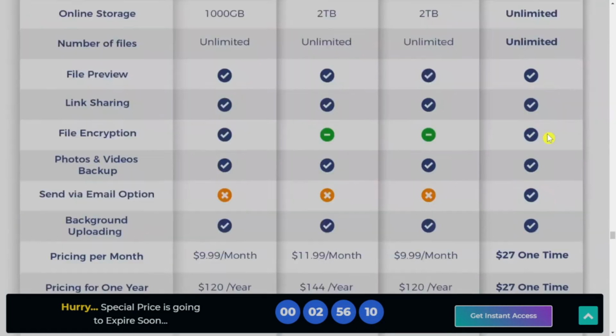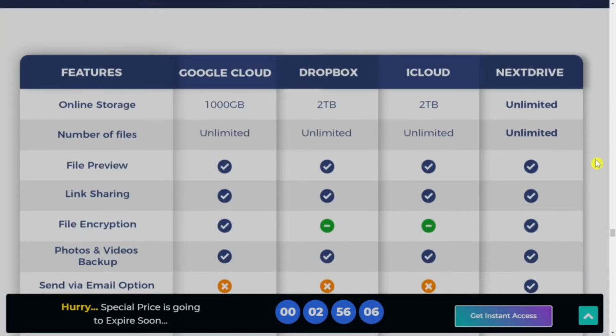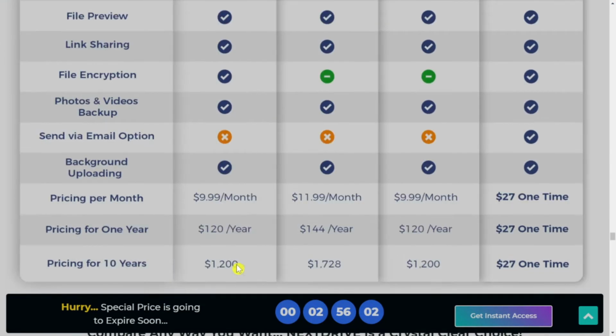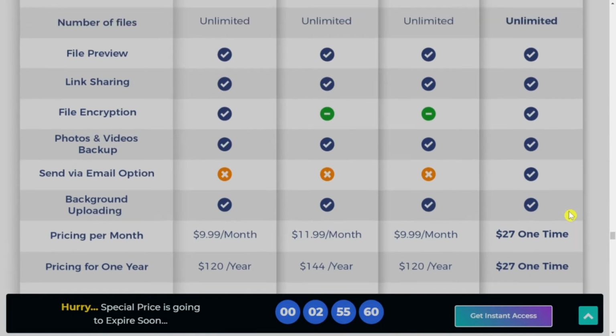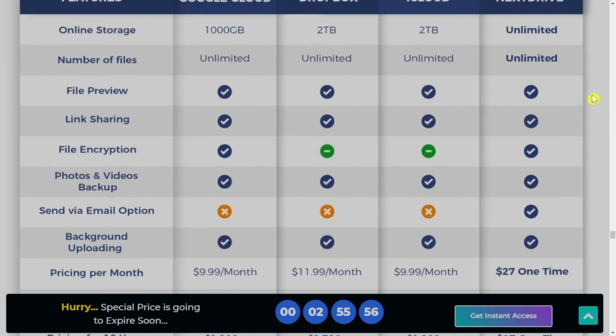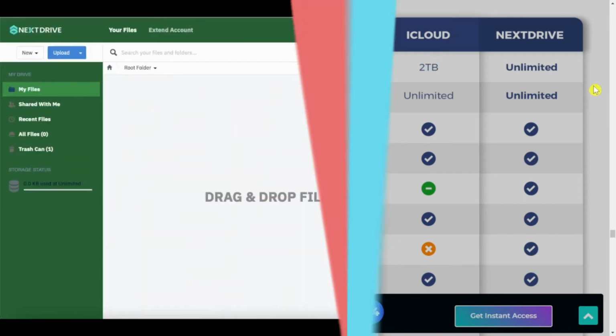So this is a little comparison between NextDrive, Google Cloud, Dropbox and iCloud. Like you see, NextDrive has all the features that Google Cloud, Dropbox and iCloud have, besides unlimited online storage and unlimited number of files. And there is a huge difference between the prices. All the other platforms charge you monthly or yearly. Unlike NextDrive, one-time pay, no monthly fees. Now let's see NextDrive from inside.